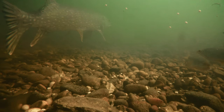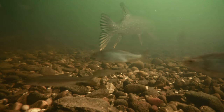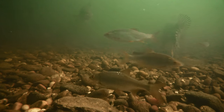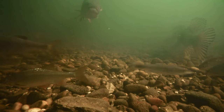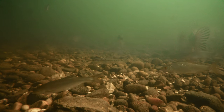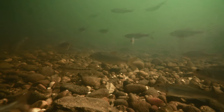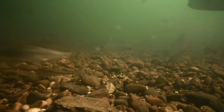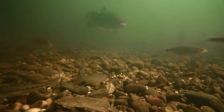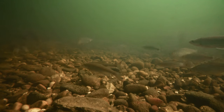Here are my pellets. Yeah, pike actually moved away. It worked out beautifully. Yes, we got rid of that pike finally. And chub is coming right on cue. And small fish are kind of behind the pike. Chub is in the mix already.